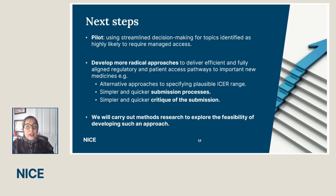So at the moment, our next step in the shorter term is to start piloting the streamlined decision-making step of the appraisal process on a medicine identified as highly likely to require managed access, while we try to develop more radical approaches to deliver efficient and fully aligned regulatory and patient access pathways to important new medicines. For example, possible approaches that could be alternative to how we are conducting our economic evaluations now to specify the plausible ICER range, simpler and quicker submission processes and critique of the submission.